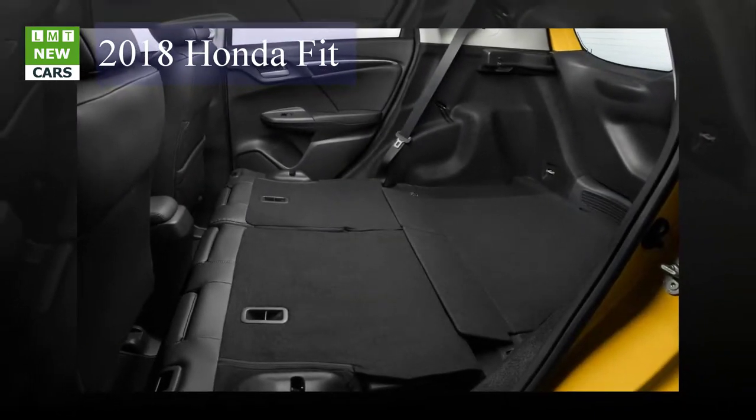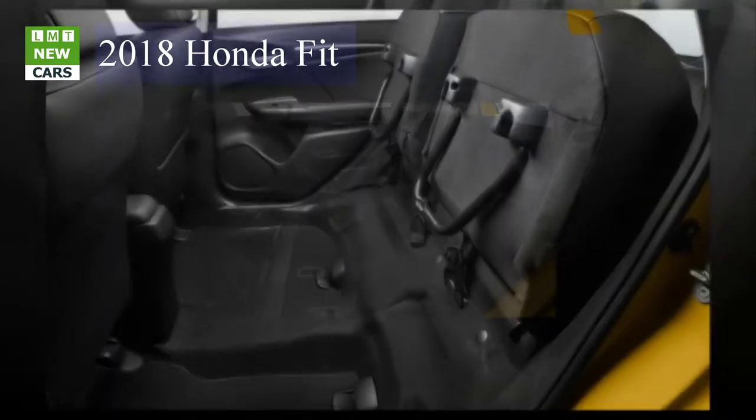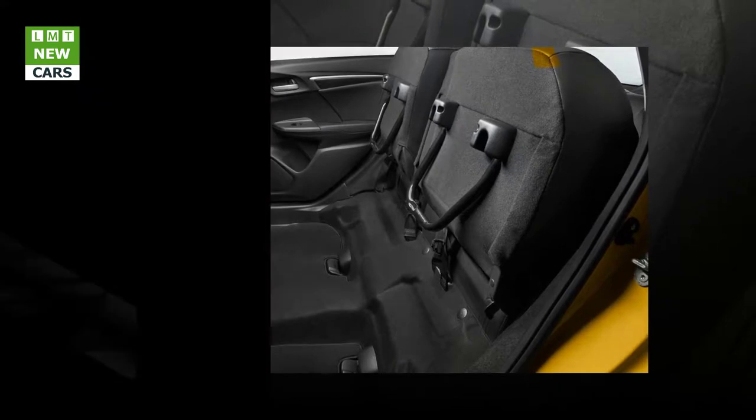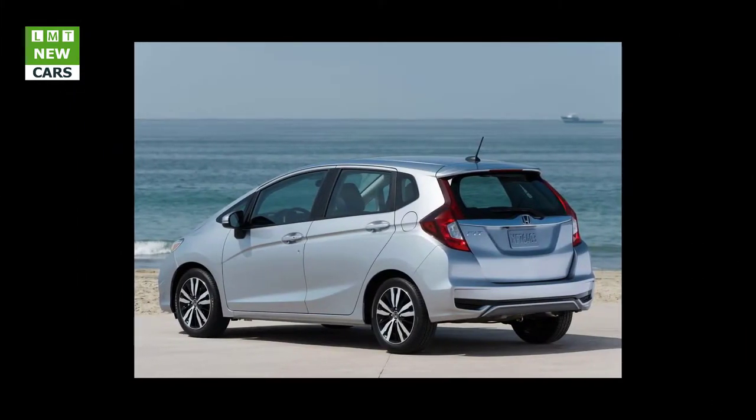For 2018, the Fit offers an expanded exterior color palette with two exciting new options, Helios Yellow and Orange Fury. Carryover colors include White Orchid Pearl, Lunar Silver Metallic, Modern Steel Metallic, Crystal Black Pearl, Milano Red, and Aegean Blue Metallic. X and above trims also feature a new two-tone finish on the 16-inch alloy wheels with machined spokes and gloss black inserts.